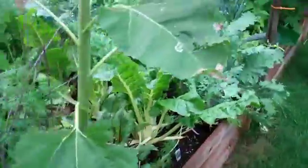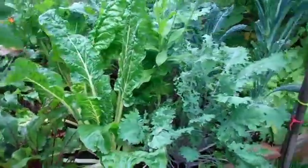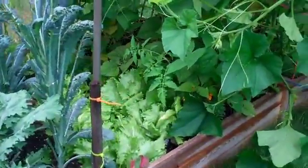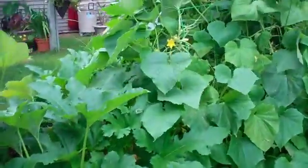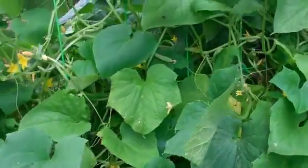We've had awfully crazy weather. It's either been scorching hot, or very rainy, or very dry. It's just been a summer of extremes. You can see the cucumbers have just gone crazy. I've been giving them away to all the neighbors.